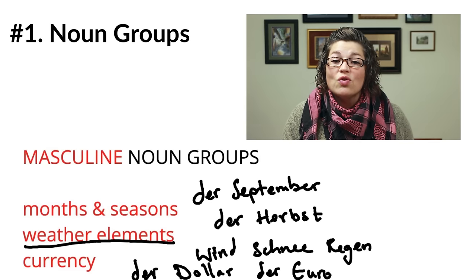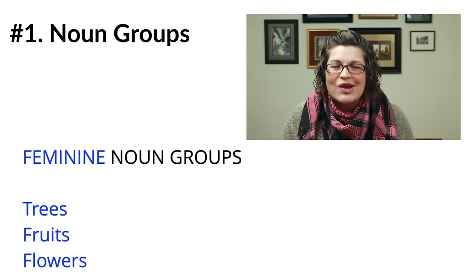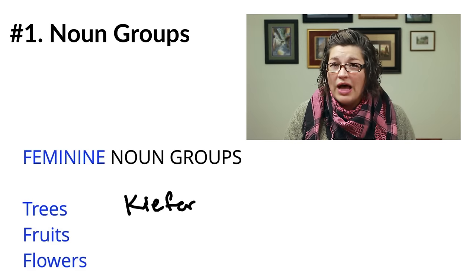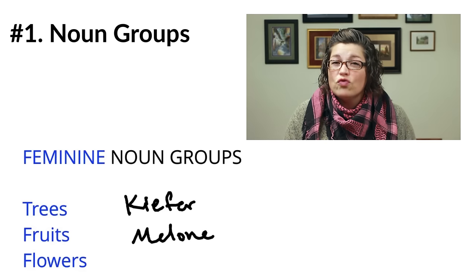So when it comes to feminine groups, some of the options here are to learn trees, fruits, and flowers. So we have, for example, die Kiefer, which means pine, a pine tree. We have die Melone for melon, and we have die Rose for a rose.